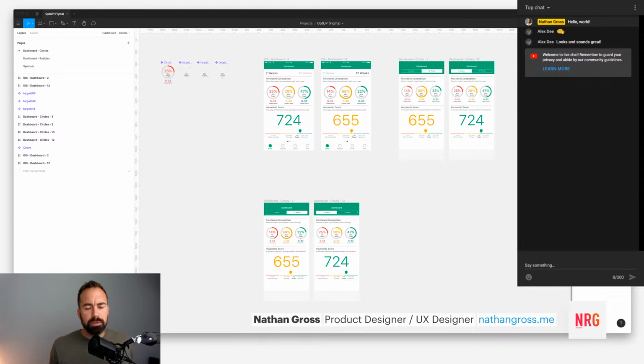So what the app has, it tracks everything you buy. They have a thing called a Kroger Plus card. Kroger's the name of the company, but they have a thing called a Kroger Plus card that you scan every time you shop. You get discounts, kind of a loyalty program. So that's how OptUp knows all the stuff that you buy. And then all the food items that you buy from them are rated from 1 to 100, higher being a healthier score, lower being a less healthy score.